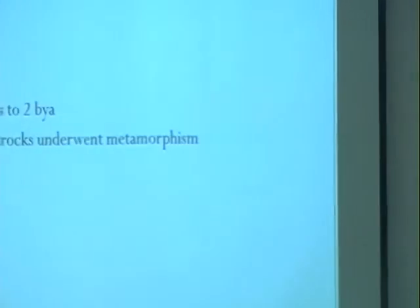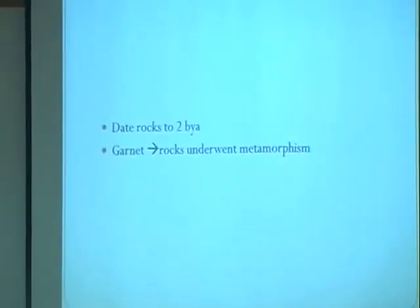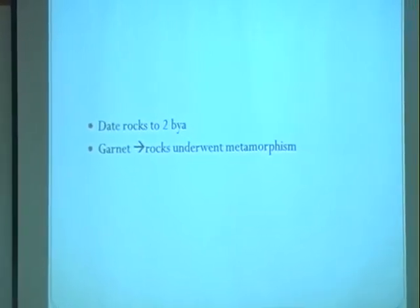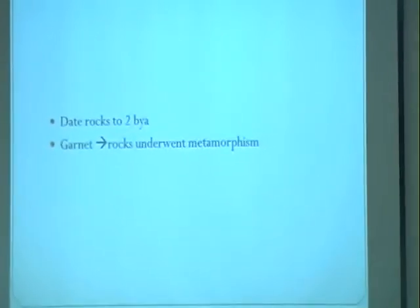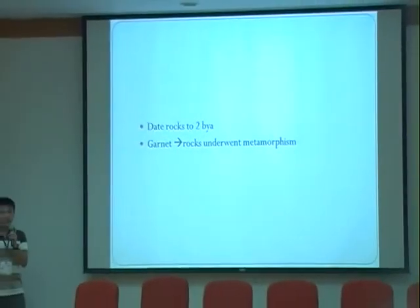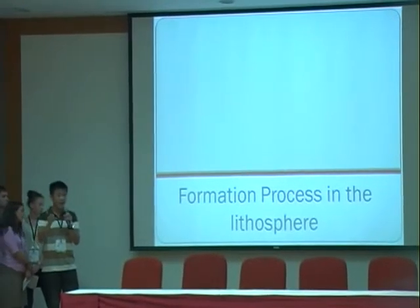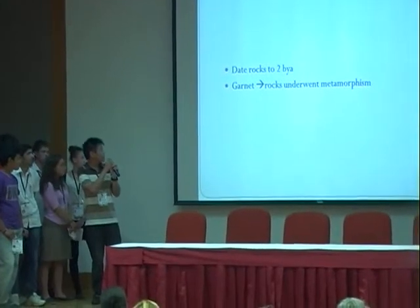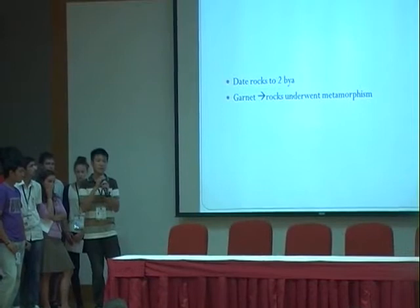So the analysis from the radiometric dating of the iron oxide shows the rocks were aged 2 billion years ago. Aside from knowing the age, we know that it's the business of life. Why? Because the forming of iron oxide needs oxygen, which means there was oxygen present at that time, and so photosynthesis already existed. And we found some garnet too, and that means the rocks have undergone metamorphosis.